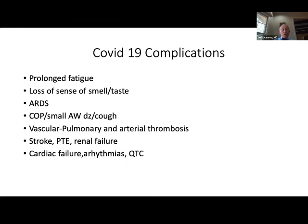As you may be aware, small airway disease does not necessarily improve in other situations, like inhalation of certain fumes that will cause small airway damage. But in this situation, it seems to improve with steroids.